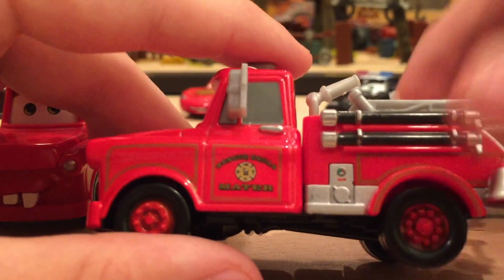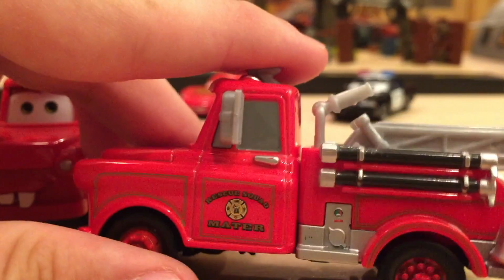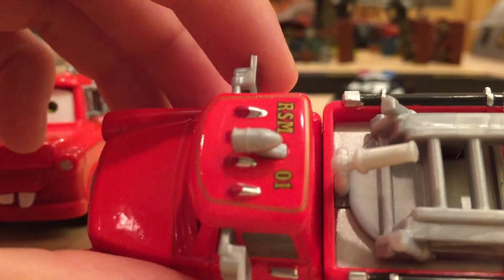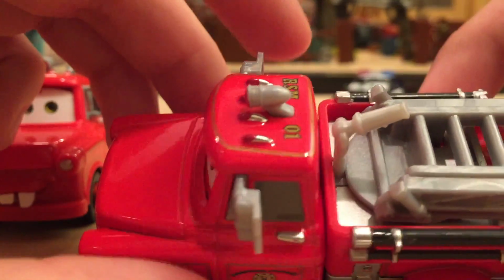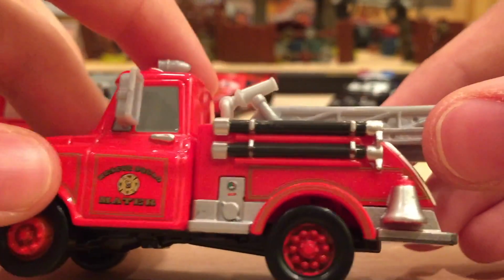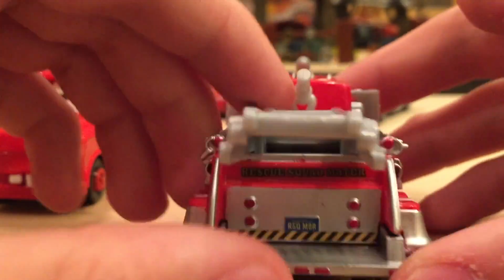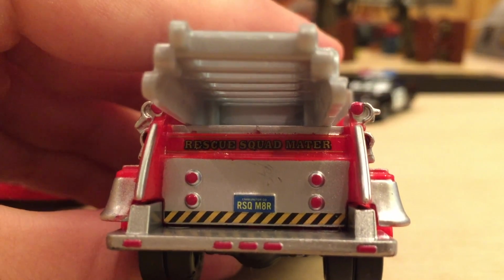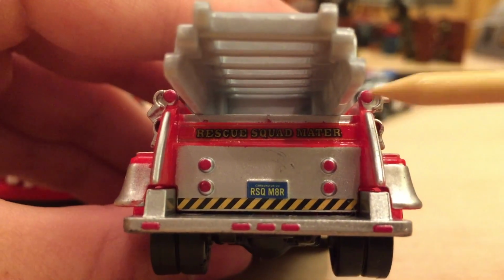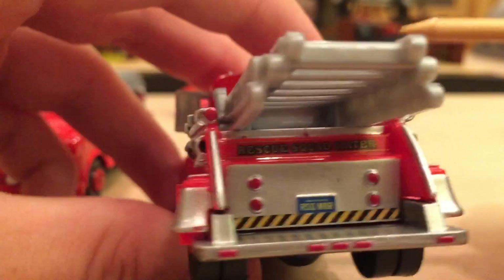On the side here, it says Rescue Squad Mater with a cool logo, Mater being the center of it. On the roof, we can see his siren, RSM-01, obviously standing for Rescue Squad Mater. On the side here, a few more details, a bell, some gold outlining or trim. On the back, his license plate reads RSQ Mater. I love that license plate. And there's the text saying Rescue Squad Mater. Love the detailing on this guy.